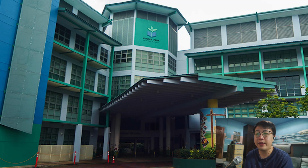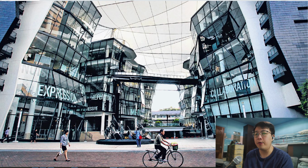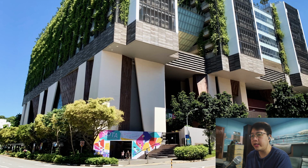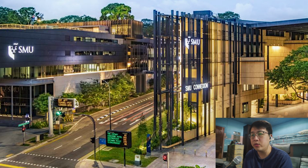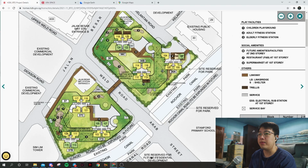If you plan to have kids, Farrer Park Primary is just 1 km away. For more tertiary institutions, LaSalle, School of the Arts, Nanyang Academy of Fine Arts, and SMU are just down Bencoolen Street. Now let's talk about the units.